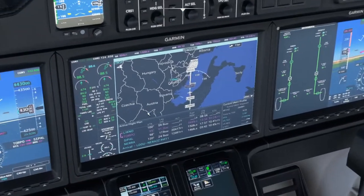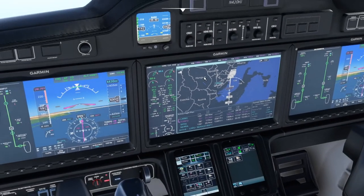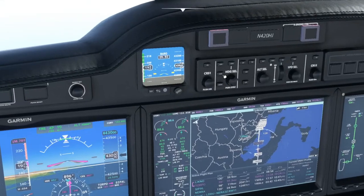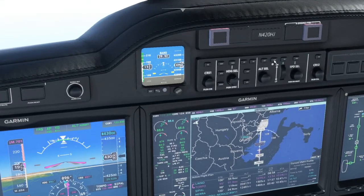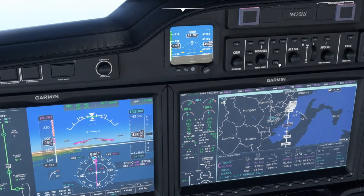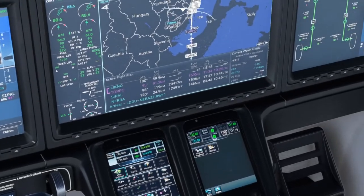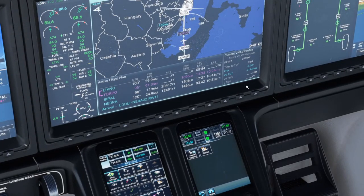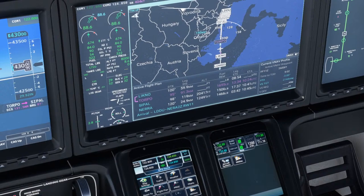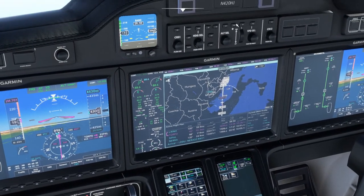And yep, 10 minutes, 8 minutes, almost top of descent. So basically, at this point, I would usually arm VNAV, but I see the VNAV doesn't work, it doesn't have this feature. So it will show me the vertical deviation, either I'm too low or too high, but it doesn't let me use VNAV, at least not yet. That's the feature missing here.